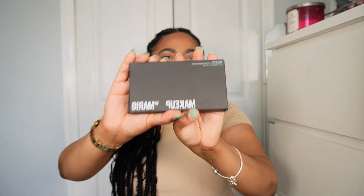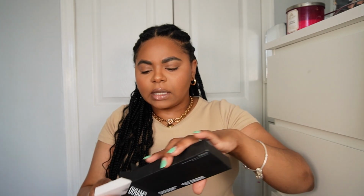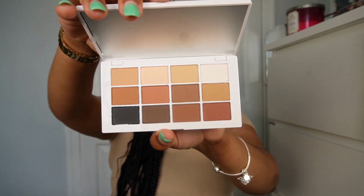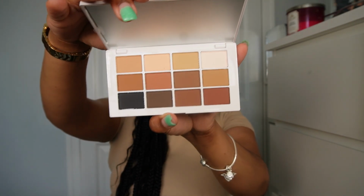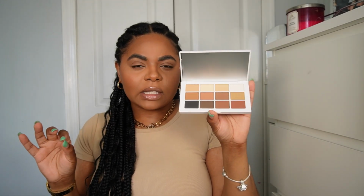And last but not least, probably one of the favorite things I got from this entire haul was the Makeup by Mario Masters palette. I think I've talked about this in every video I did based on the Sephora sale. Like, I could not wait to get my hands on this. The packaging is so sleek. The colors are on the back, and these are all of the shades. They're just all nude matte tones. This looks so good. I can't wait to create so many amazing looks with this palette.